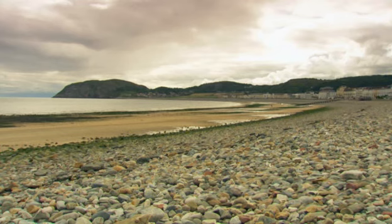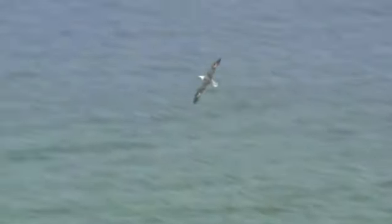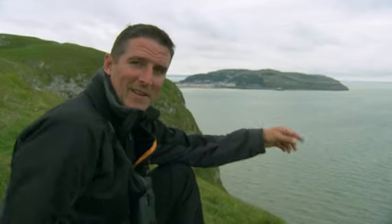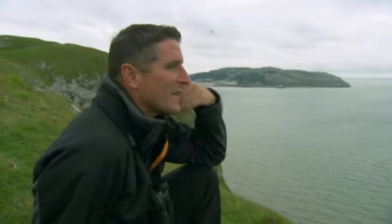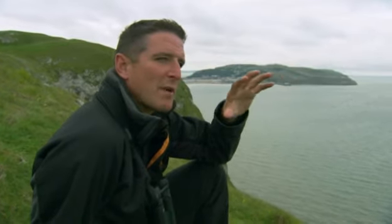One of our most dramatic birds on the wing can be found along the coast near Llandudno on the cliffs of the Little Orme. See that bird then? That's a fulmar. It's kind of a Welsh version of an albatross, really, and it's one of our supreme flyers.